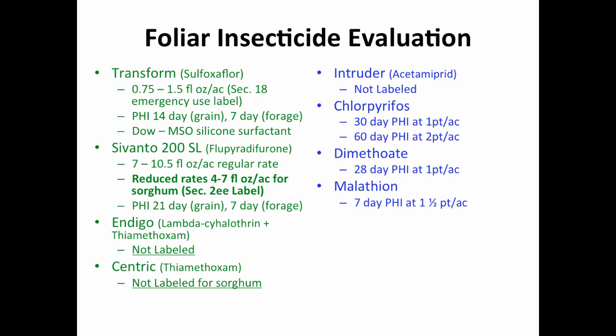That's a good point. And keep in mind that the label rate is 3/4 of an ounce to 1.5 ounces per acre, but it's very important that our growers understand that they have a maximum of 2 in-season applications, and that's it. So whether they're using 3/4 of an ounce or 1.5 ounces, they could apply that 2 times in the season, and that's it. What we're recommending is a 1 ounce rate. And, of course, if you use that 1 ounce rate, keep in mind that's 2 applications through the season. The pre-harvest interval for Transform for grain sorghum is 14 days, and for forages it's 7 days.